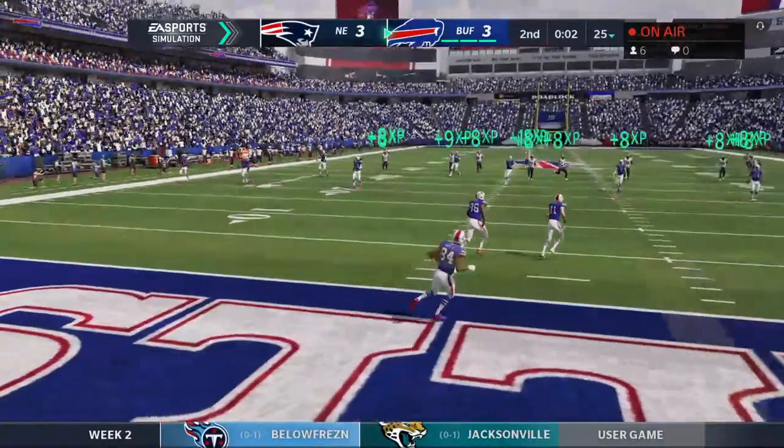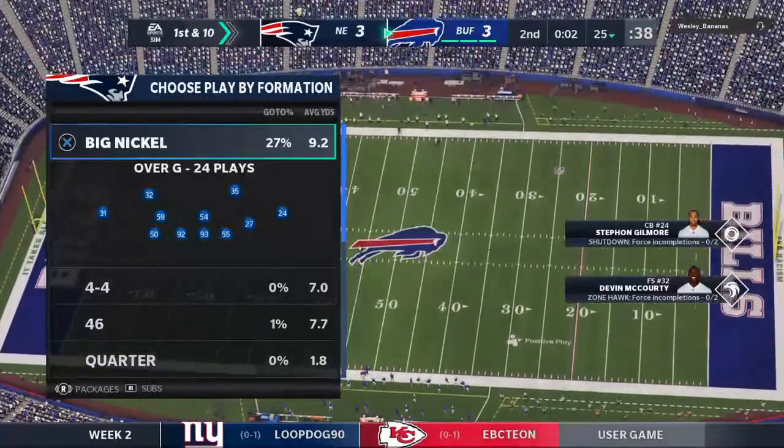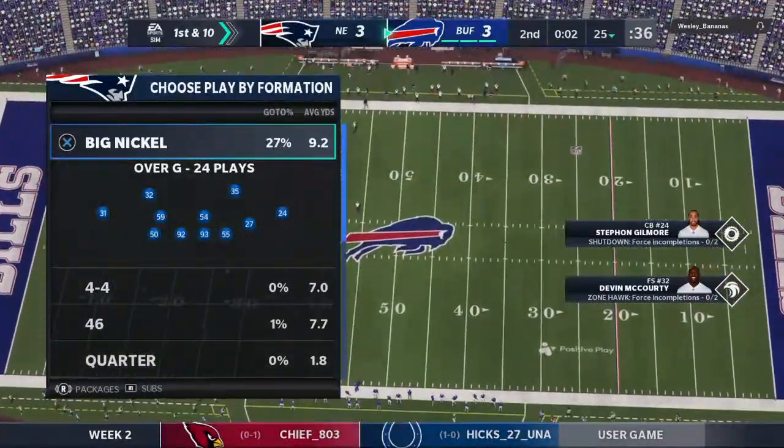And no return on this one as the fair catch is signaled for and taken. The Bills take over first and 10 at their own 25-yard line.